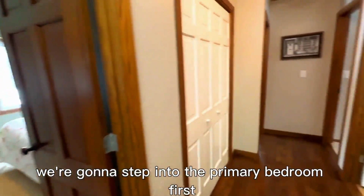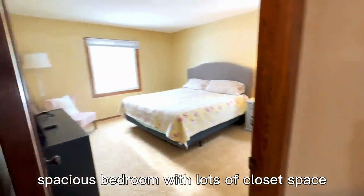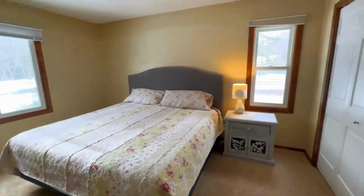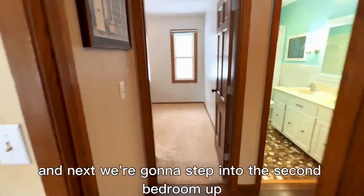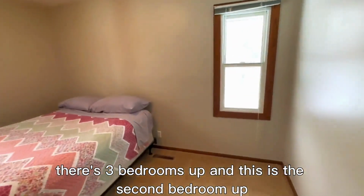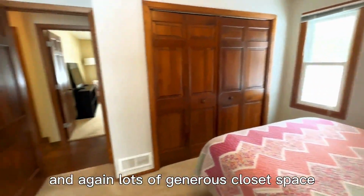We're going to step into the primary bedroom first. Spacious bedroom with lots of closet space. Again, very private and quiet. And next we're going to step into the second bedroom up. There's 3 bedrooms up, and this is the second bedroom up. And again, lots of generous closet space.